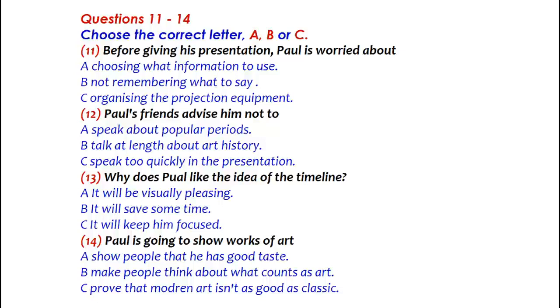Huh. I usually have the opposite problem. There's nothing worse than going blank, forgetting your words in front of a group of people. Well, the problem is that I don't know how to organize what I want to say in the presentation. Well, you know everything there is to know about the subject. It's just a question of selecting what you want to talk about.